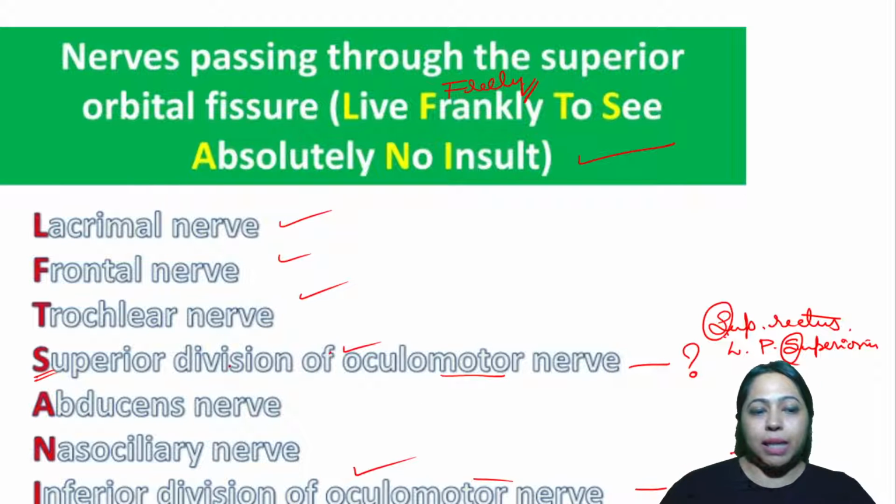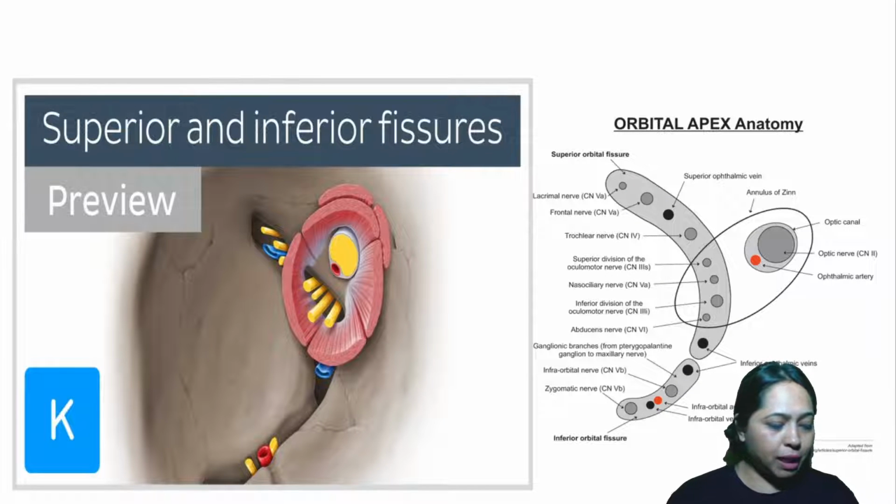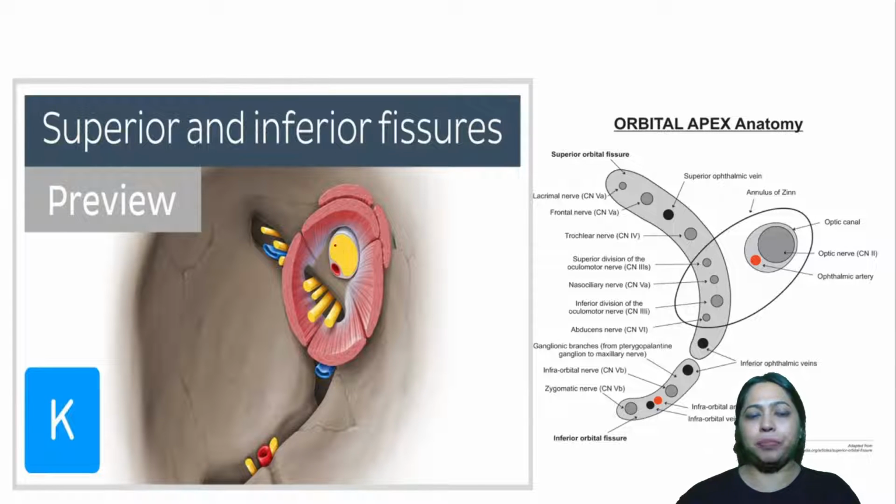Next, let's see the abducent. It is supplying the muscle LR, and for the nasociliary we have trochlear, frontal and lacrimal. So all these are other structures passing through the orbital fissure. Let's look at the diagram itself to make it even more memorable. The picture that is picked here is very, very nice. You can also see the muscle attachments on the tendinous ring. So you can see the recti muscles around. You can also see the optic canal where the optic nerve and ophthalmic artery are.